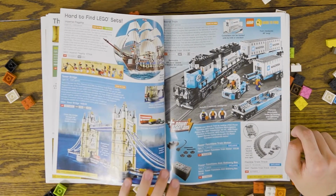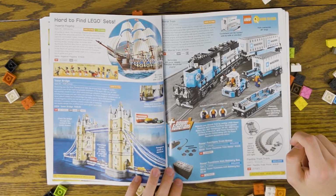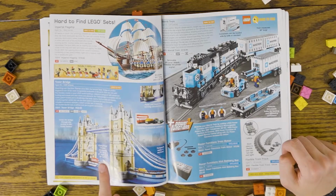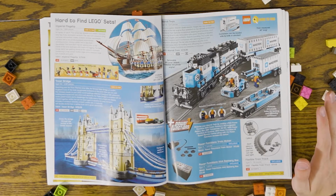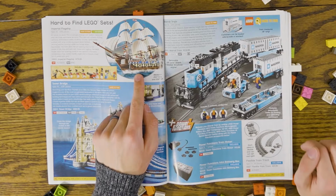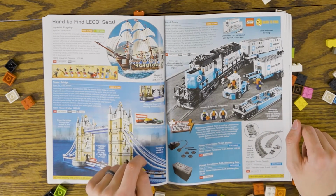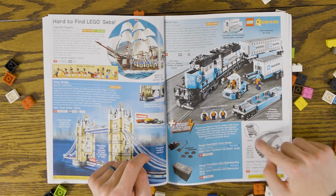All right, if there's any set I could go back and buy, it would be the Tower Bridge, because it's my favorite place in the world. Standing on the Tower Bridge, that's like my favorite place in the world to be, and I love the set. I think it's awesome. Some of these large sets, the hard to find sets, man, they have some really, really impressive builds here. The train as well has the power motors, which makes it really, really cool.